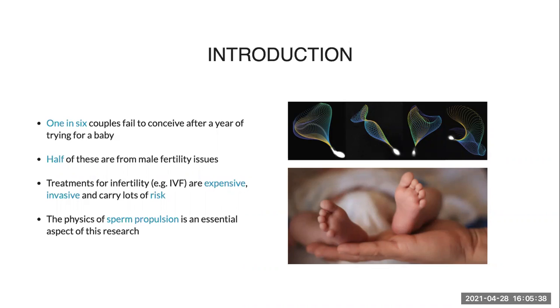Treatments for infertility pretty much boil down to some form of ART, assisted reproductive technology, such as IVF. These techniques tend to be very expensive. They tend to be very invasive, particularly for the female partner, and they carry a lot of risk. In terms of treating male infertility, you're really looking at just a treatment called ICSI, which is very similar to IVF, where eggs are removed from the female partner, but a single sperm is then chosen and injected straight into the egg. So you're removing that motility component from the problem.